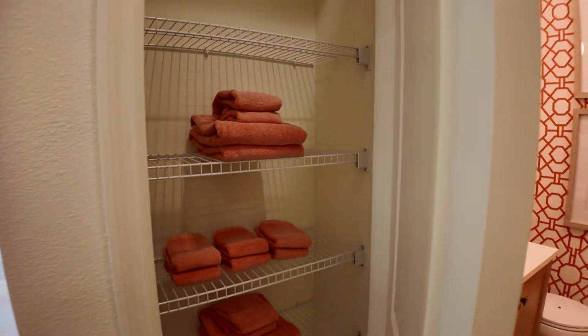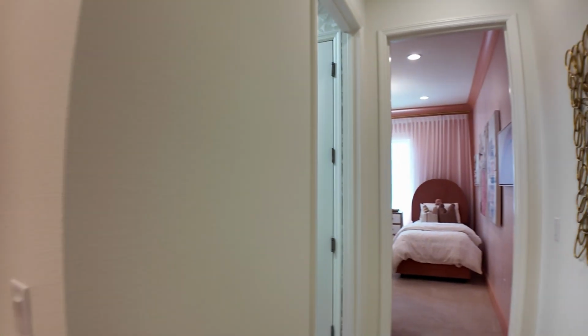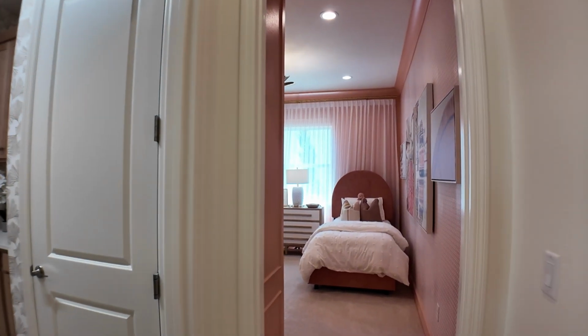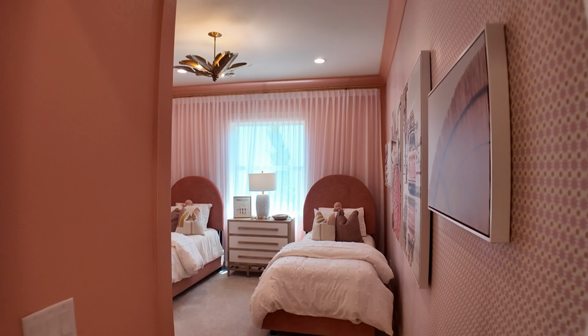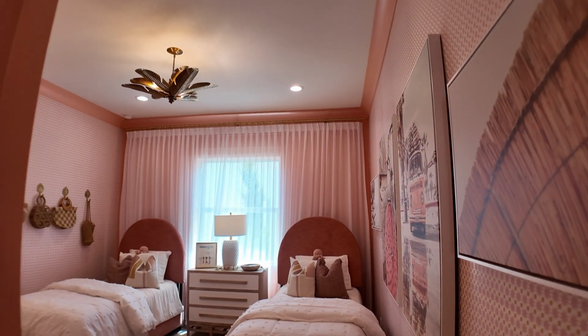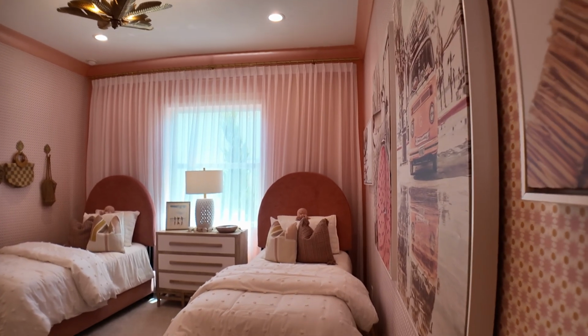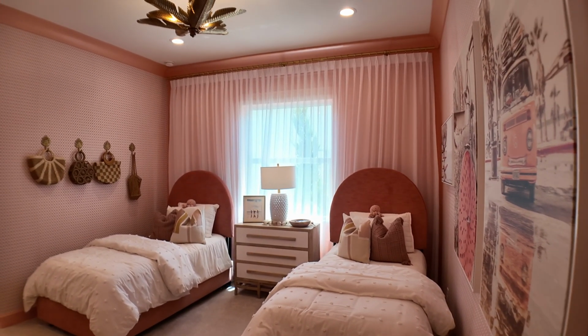And something that I find very common actually in a lot of new builds is the lack of storage, but you'll find that this particular floor plan has great storage. So here we come into the second bedroom. Now the way they've staged this, they have individual twin size beds here right next to this window.